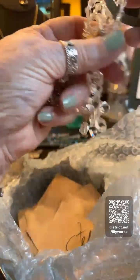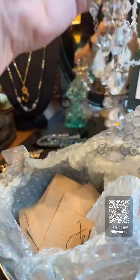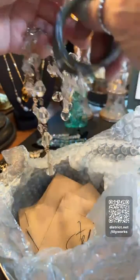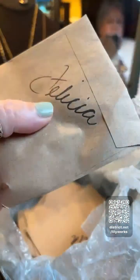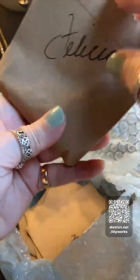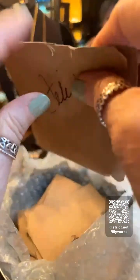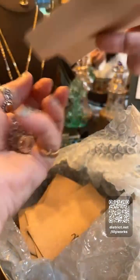And what in the world is all of this? This is all rock crystal, y'all. That's what that is, and it's all Victorian. I'm not seeing any comments, any yeses. Y'all not interested in buying any charms today? You just want to look. It's okay with me.